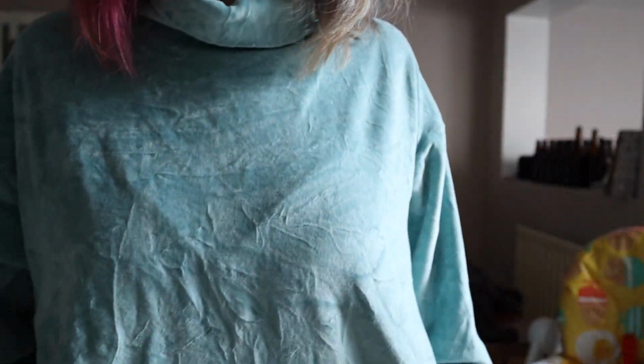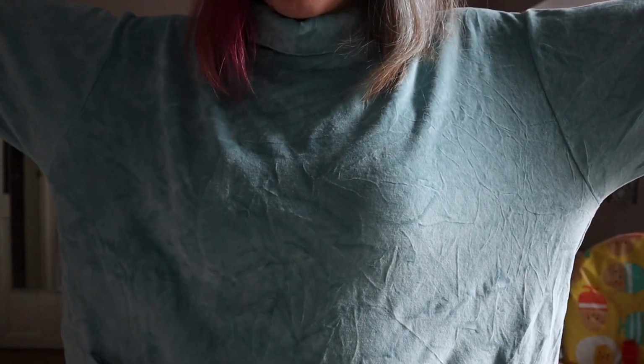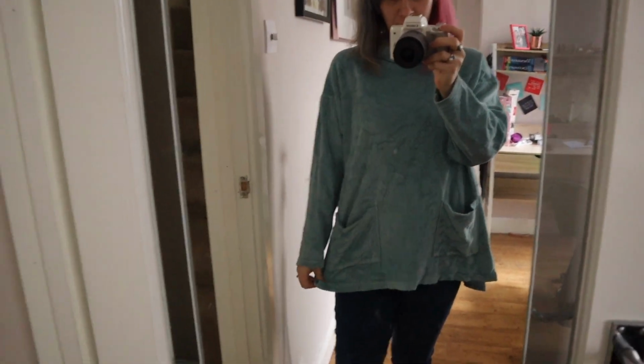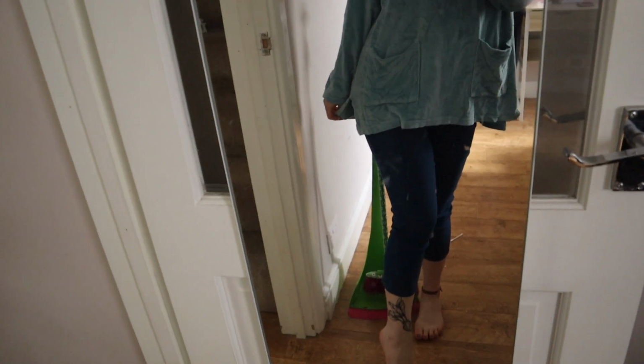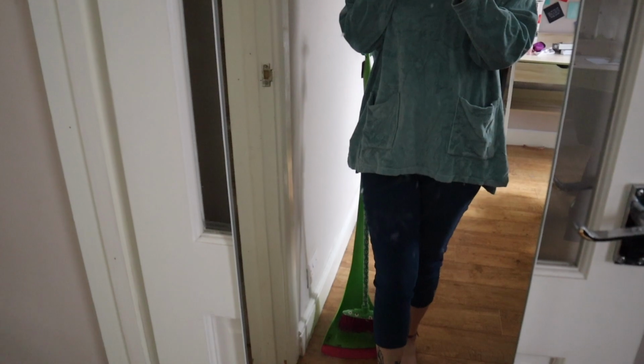I also got this, which let me try to show you. It's got big sleeves. It's got two pockets down here. It's quite long. Let me show you in the mirror, one second. There you go. So it's like this. Really comfy. I've just got it on with a pair of tight trousers.